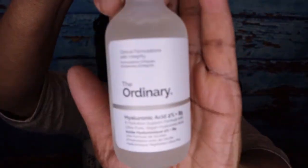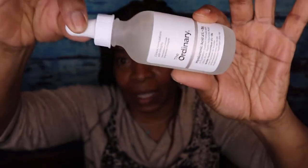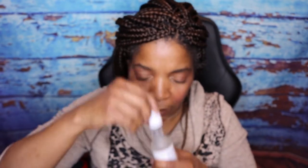This is in a dropper form and it looks clear. Let's just see what this smells like. Doesn't have a smell to it. It says the Abnormal Beauty Company, The Ordinary. New York, New York, Toronto.